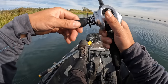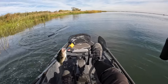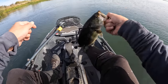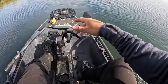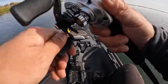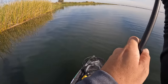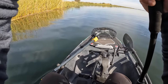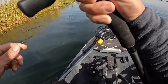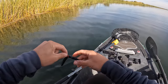Oh, Scobity. Well, the class of fish has gone up since we tied on the worm. Man, not the biggest fish, but they're getting better. It's amazing what a simple change will do. Yeah, a little one. Thought I saw him swimming off. Yeah. Getting bites, that's for sure.